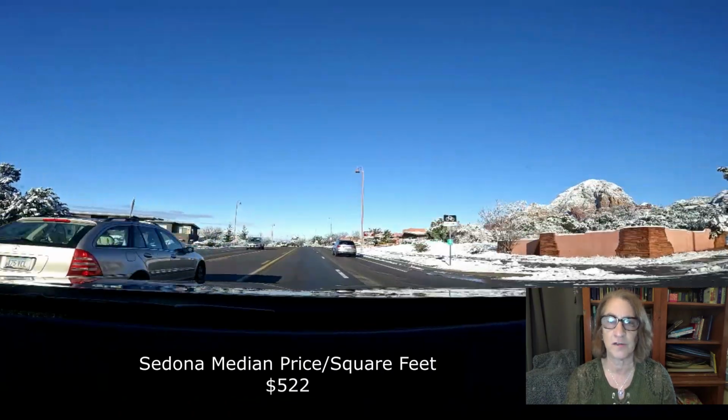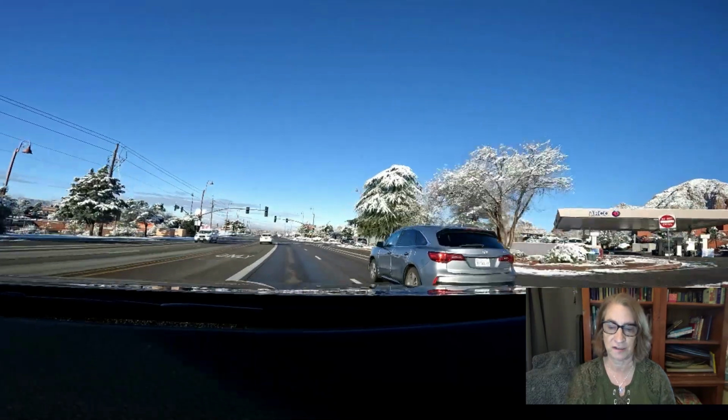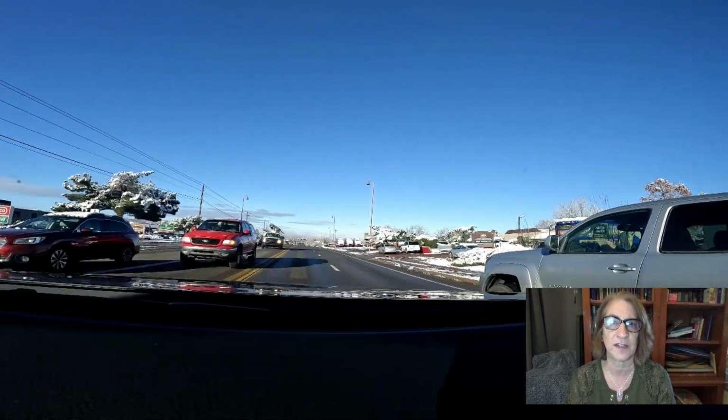$522 a square foot. So if you're using that as a gauge to determine if a price is appropriate for a house, $522 a square foot. Now realize it will be less than that if the home is distressed, and more than that if it's got a fantastic view or if it's been remodeled to the hilt. So that's about right. Average days on market, 121 days. So sometimes people will call and say, oh, it's been on the market 60 days, something must be wrong. Well, no, that's not really that uncommon. 121 average days on the market.